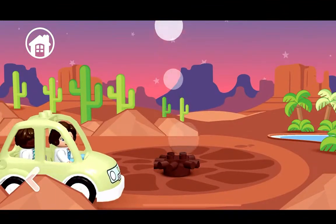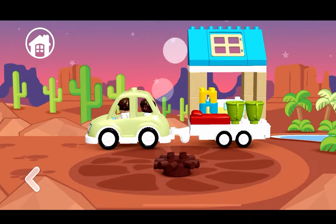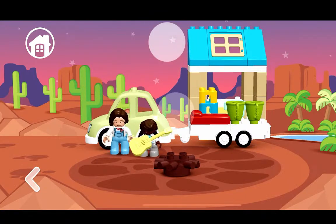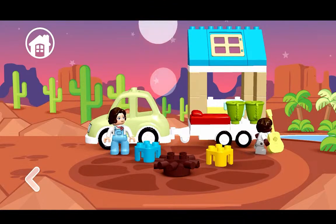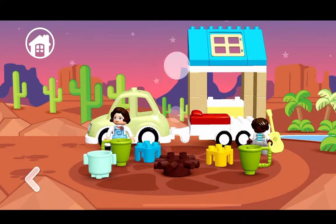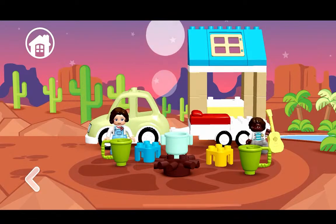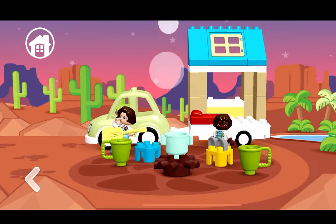Oh, finally we go to the picnic in our house on wheels. Okay. We see a campfire site. Maybe we stop here. Let's see what we take. Chair, guitar, and some dishes. Let's make a fire and put the pot on it. This girl, oh no, girl, please sit on the chair. Take the guitar. Oh, the other girl, take a guitar.